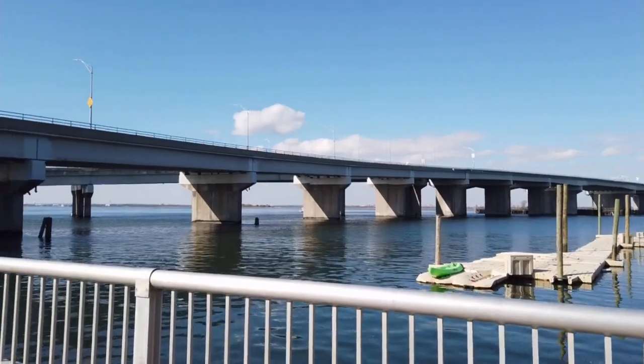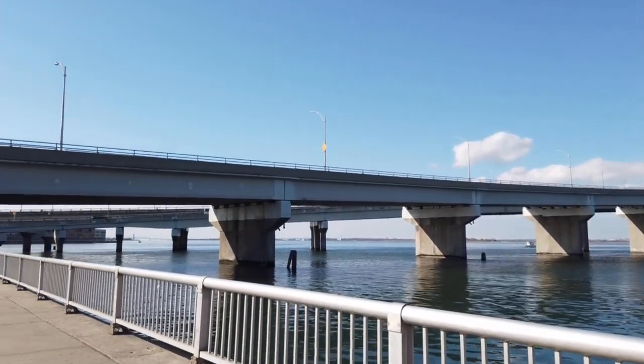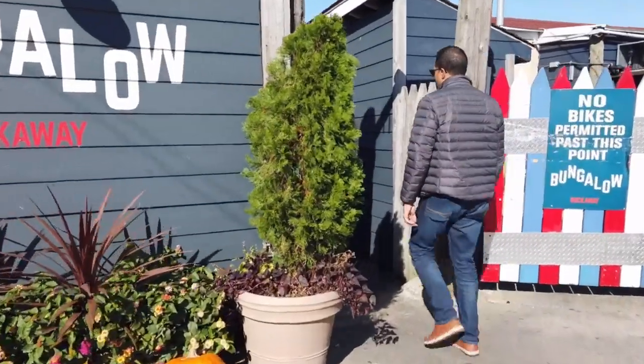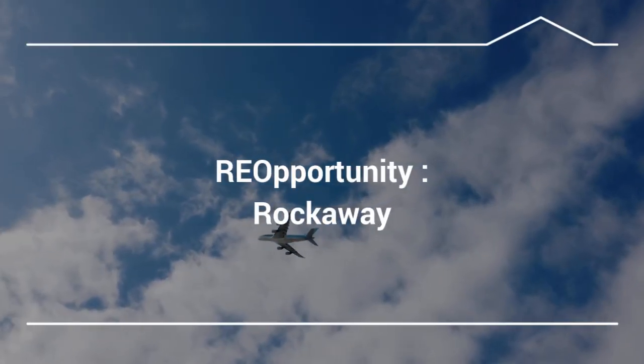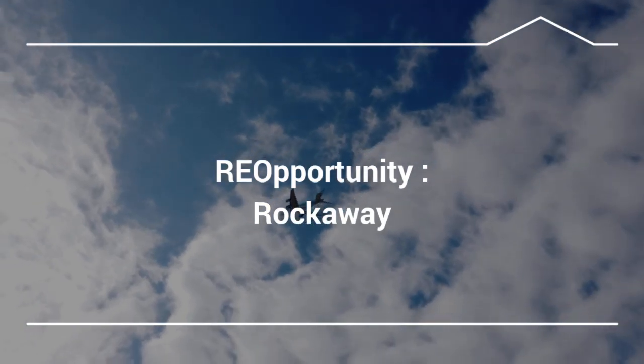This is an REO opportunity, and if you remember the last one, we had a great multifamily in Woodhaven. Today, I'm showing you another one in the Rockaways. So let's tour some of the Rockaways and what's around this home. And when we get inside, you'll see that this one was completely renovated. So start packing your bags and get ready to move.